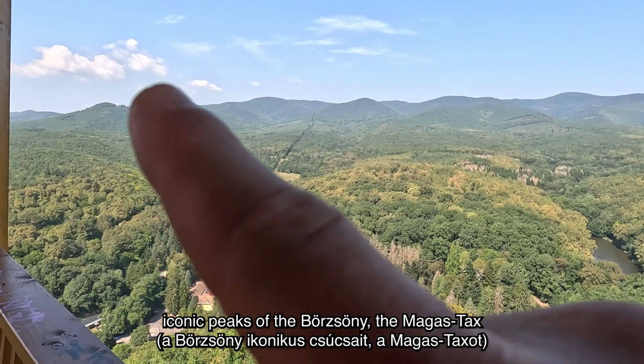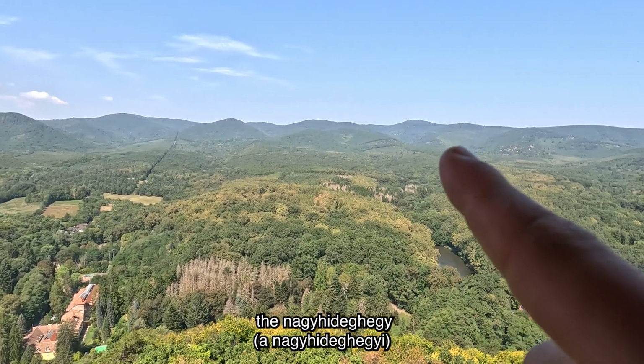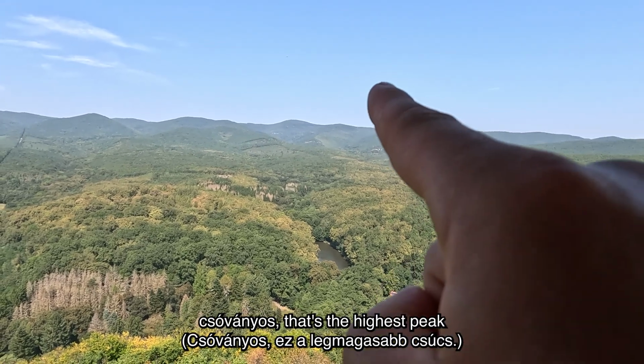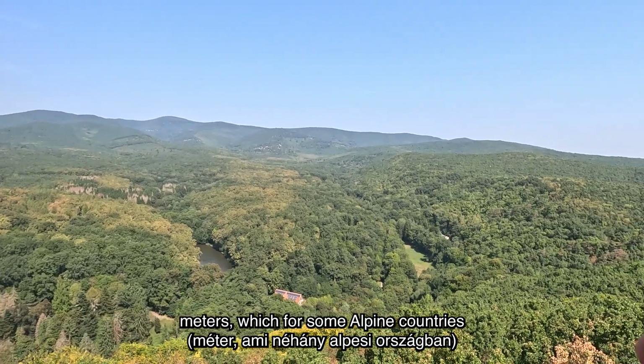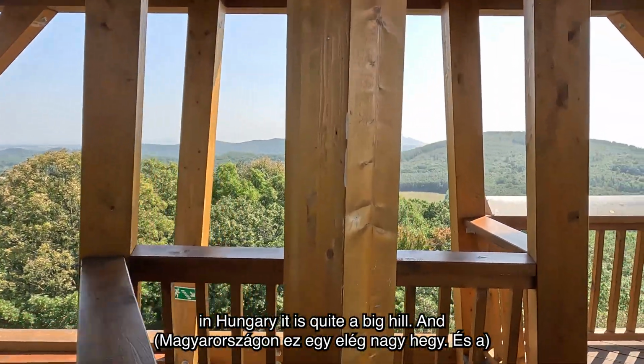Here we can see some of the iconic peaks of the Börzsöny, the Magas-Tax, the Nagy-Hideg-hegy, Hangyás-bérc, and Csóványos, right over there. Csóványos, that's the highest peak, ringing in at 938 meters, which for some alpine countries might not be too much to talk about, but in Hungary, it is quite a big hill.